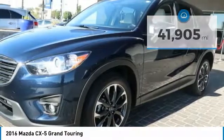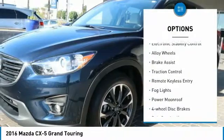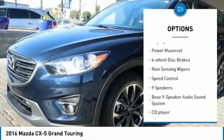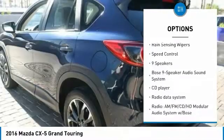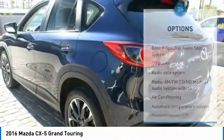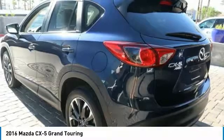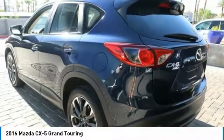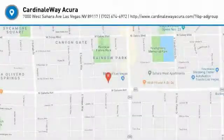Here are some of this vehicle's great options: electronic stability control, alloy wheels, brake assist, traction control, remote keyless entry, fog lights, power moonroof, four-wheel disc brakes, rain sensing wipers, speed control. Drive away with a great deal on this vehicle. Call or stop in today.